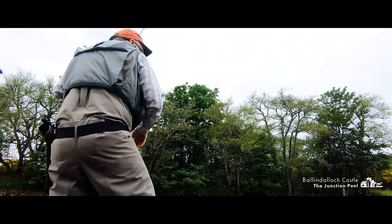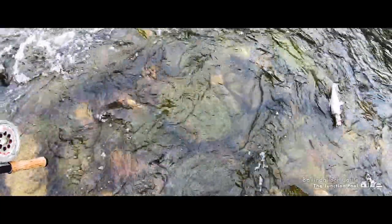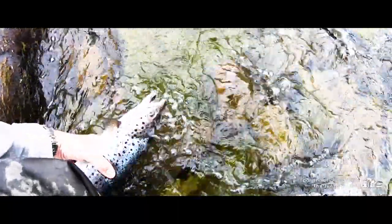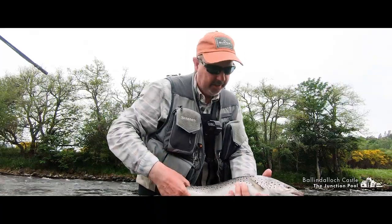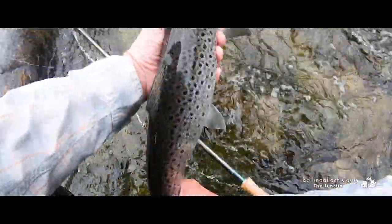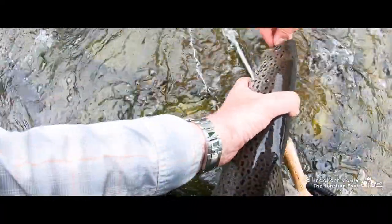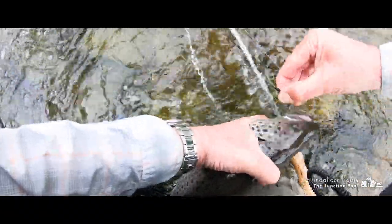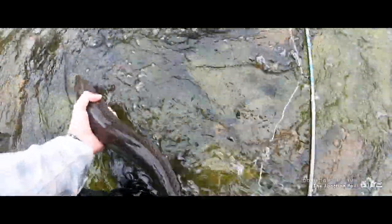Spey sea trout are such a beautiful fish, and I don't mind catching them one bit when I'm out salmon fishing. They are just stunning, and they play such a big part in terms of fly fishing here in Speyside. Well, that's a great start. This one was well hooked, but I quickly remove the hook and send him on his way. I'll keep working my way down to see if anything else is in a taking mood.